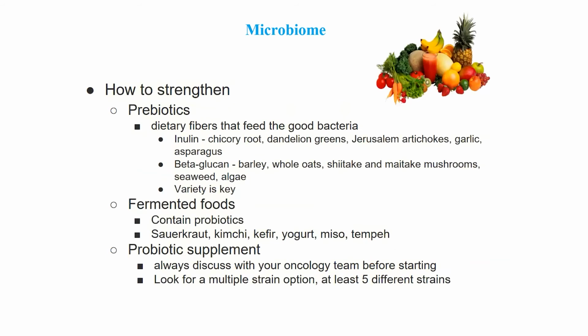Prebiotics are components in our diet that help to feed the good bacteria in our digestive system. You'll see that it's more so the fibers in our foods. Inulin can be found in chicory root, dandelion greens, Jerusalem artichoke, garlic, asparagus. Beta-glucan can be found in barley, whole oats, shiitake and maitake mushrooms, as well as seaweed and algae.